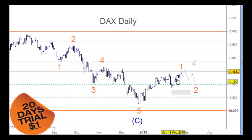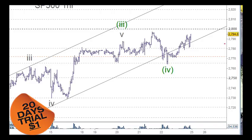The count up through here, I've really just labelled it the same as the S&P 500, and in this last leg here we've still got a little new high to make. We'll also have a look at another count which is a little bit more bullish, but it might be a good idea to just go and have a look at the S&P for a moment.